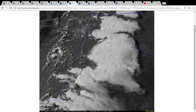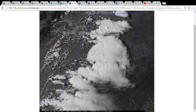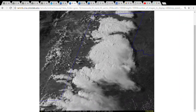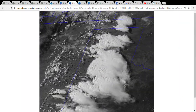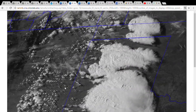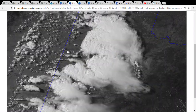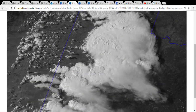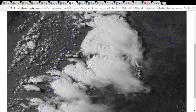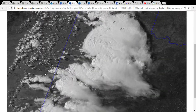Here. This is West Texas. There's... where's all this water vapor coming from? Can I zoom in here? Let's see. You can damn near tell that these are plasma clouds. But you can also see it being pumped up from the ground.